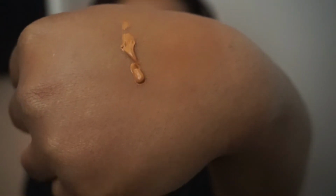So I do want to go over the texture with you guys a little bit more. So I'm going to squeeze some out on my hand. Just a little bit because I like this foundation. That was a lot. I squeezed out a lot. Like get closer or whatever. So as you can see, hopefully you can see that.